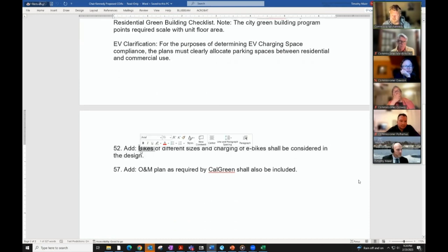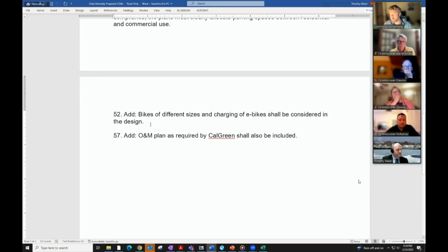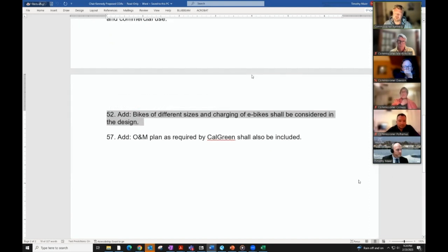52, we talked about this earlier. This is the bike storage condition. And if everyone likes it, I'd love to add these words that say bikes of different sizes and charging of e-bikes shall be considered in the design. It's pretty soft, it's happening already, but we want our bike rooms to be awesome.